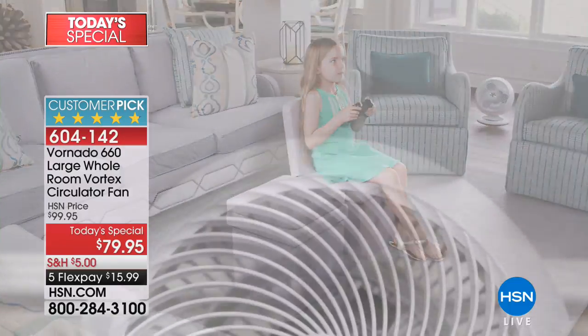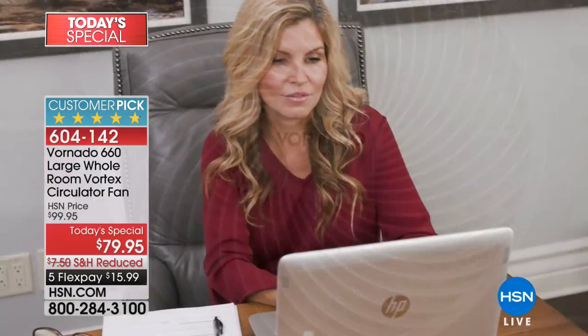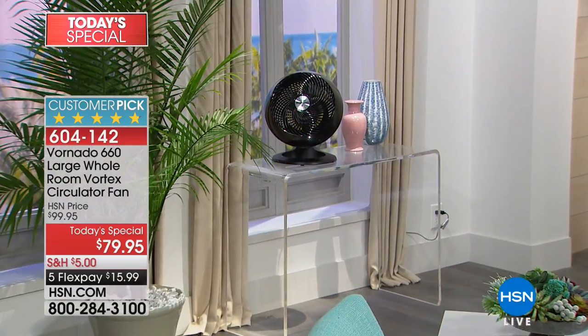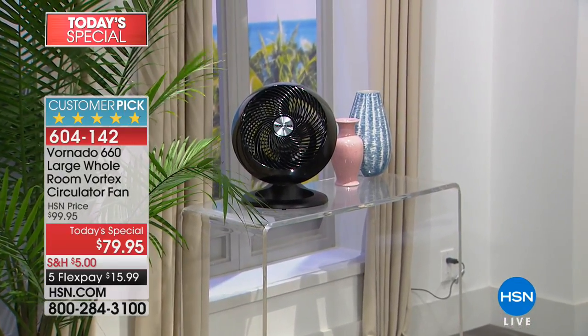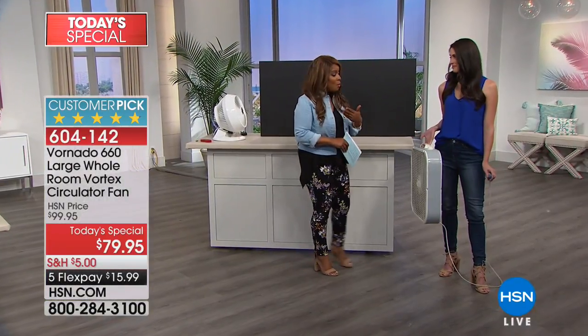And a lot of people are looking at this fan and thinking, well, that's small. How in the world is that gonna cool a large room? I've gotta let you know, and this is a fact, this fan, although it's not a massive fan and doesn't take up a lot of space, is designed for your larger rooms. This is an opportunity for you to come on in and shop with us for today's special. It's Wednesday only. I hope that we hear from you.